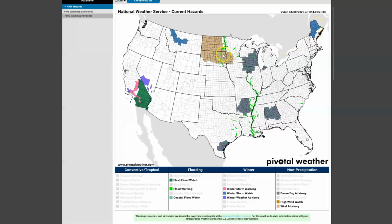What else is new there? With the new storm system coming into the west, well, we have advisories for snow here across portions of the upper Midwest. And of course, winter weather advisories here in Nevada. And of course, flash flooding, which has been a big concern for portions of Southern California and the mountains here with this big storm system still spinning around.